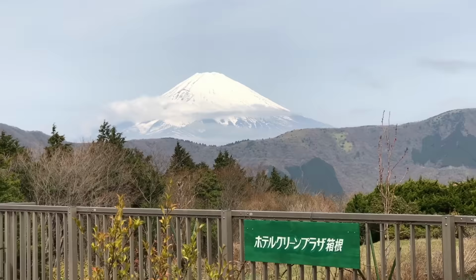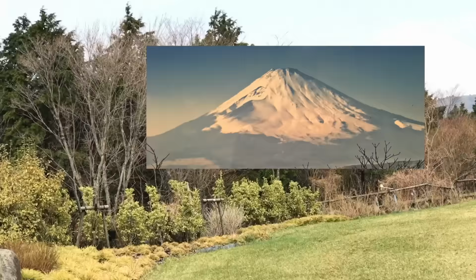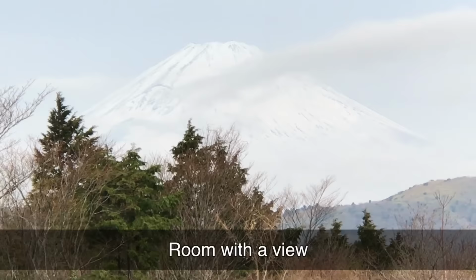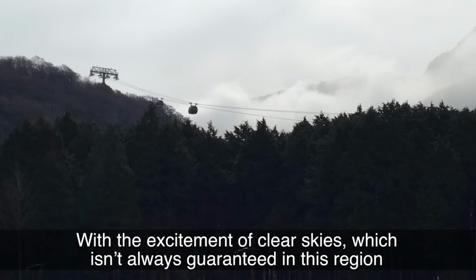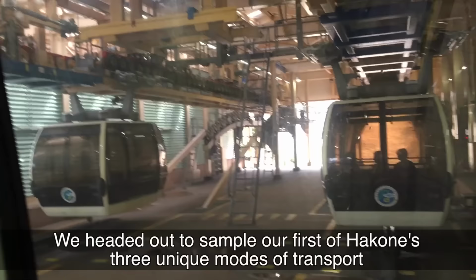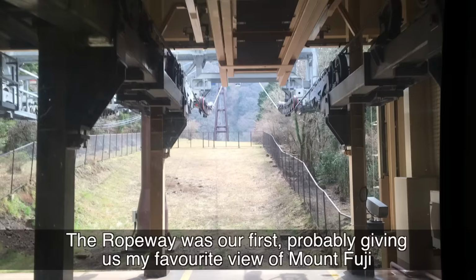So this is our onsen where we were last night. Right on the balcony this morning, we have Mount Fuji, room with a view. With the excitement of clear skies, which isn't always guaranteed in this region, we headed out to sample our first of Hakone's three unique modes of transport, all of which helped to create a triangle of travel around the area. The ropeway was our first, probably giving us my favorite view of Mount Fuji.